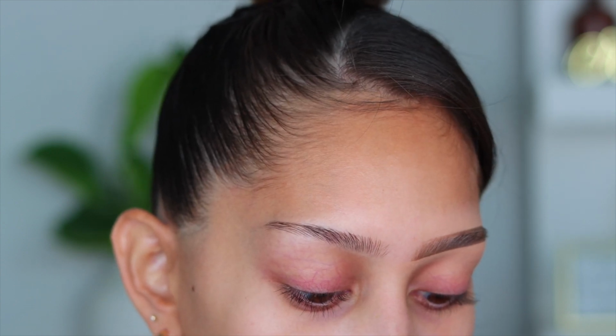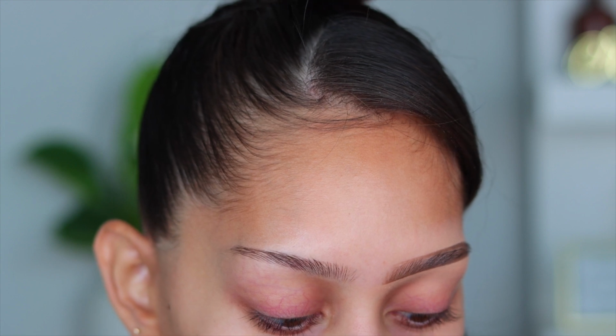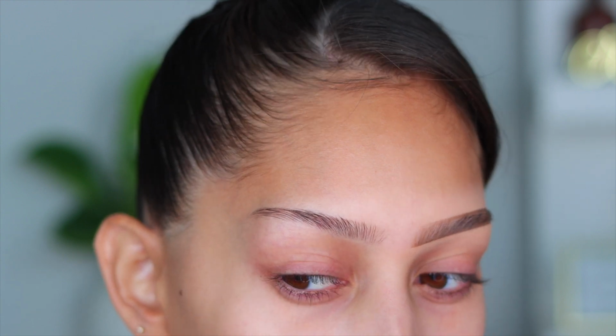but Benefit recently sent me a really thoughtful package full of their products, and you guys know I've worked for Ulta, so I used to sell these brow pencils all the time. People love Benefit, so I was like, you know what, let me just give it a chance, and honestly it's a really great pencil. So this is what I've been using, and I like to use mine in the shade 3.5.